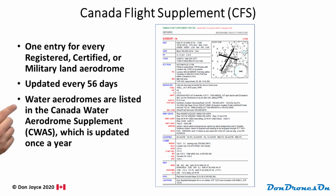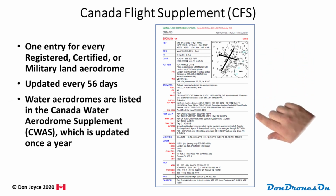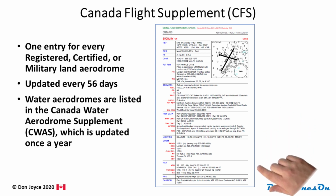There is a corresponding water aerodrome supplement that lists all registered and certified water aerodromes, and it is published once a year. We're going to walk through the CFS entry for the Sudbury, Ontario Airport, shown here, as a typical listing. In doing so, I'm going to be focusing on elements and information that is pertinent to drone pilots, and in particular, elements that may appear in either the basic or advanced RPAS pilot certificate exams.